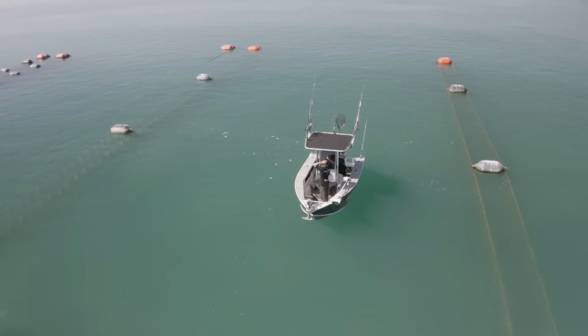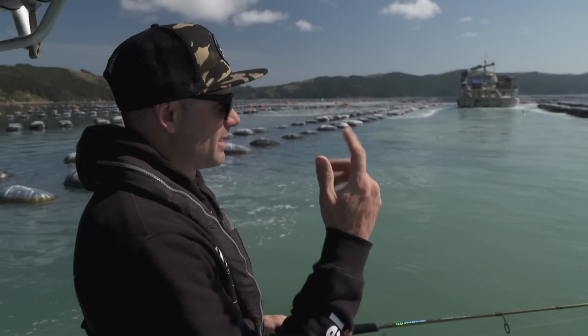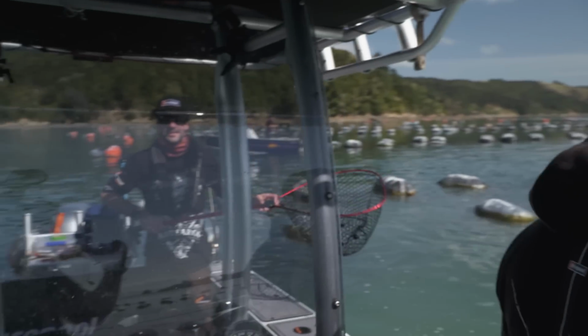Oh, that's definitely our cue to leave. Yep. The boys are out of here, so are we. We're going to move on, make the most of this mint weather forecast, head out a bit wider and target some big boys. What a session!